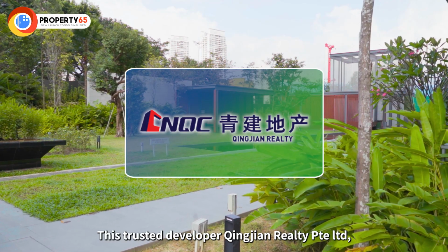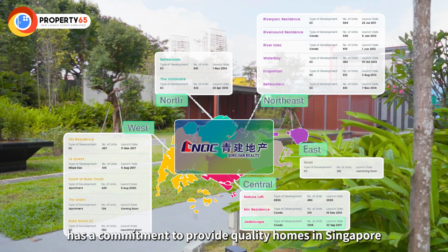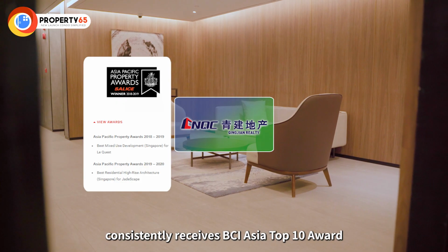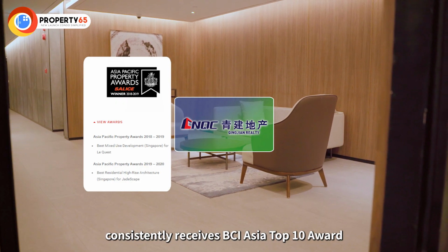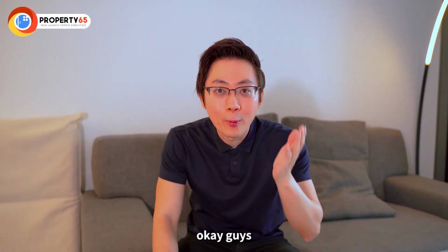This trusted developer, Qingjian Realty Pte Ltd, has a commitment to provide quality homes in Singapore and is widely recognized. It consistently receives the BCI Asia Top 10 award and has amassed various awards from the Southeast Asia Property Awards and many other Singapore Property Awards.